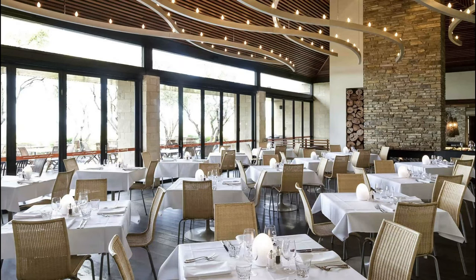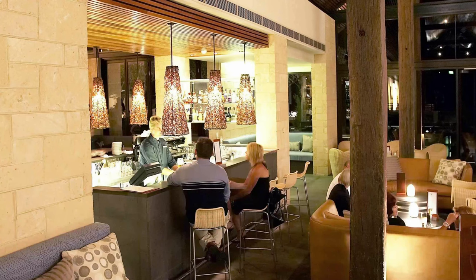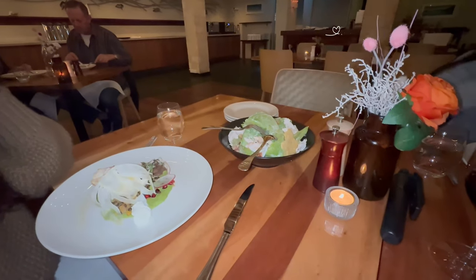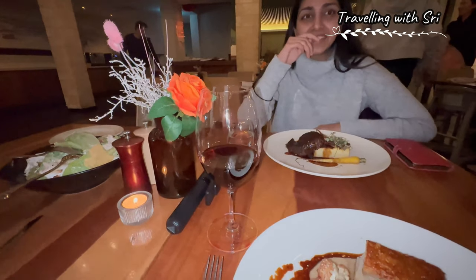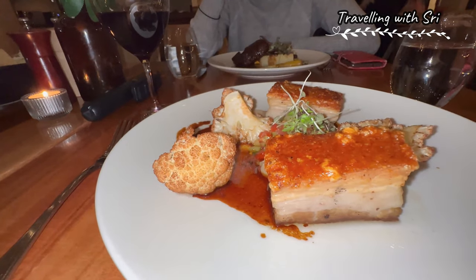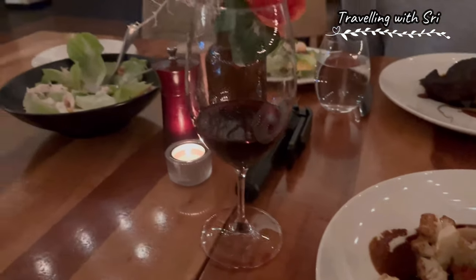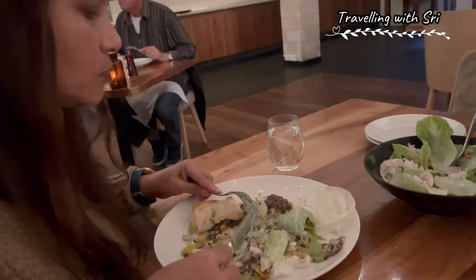The Pullman Bunker Bay restaurant is called Other Side of the Moon. It is a stylish restaurant and bar overlooking this beautiful and magnificent Indian Ocean. It was so good.